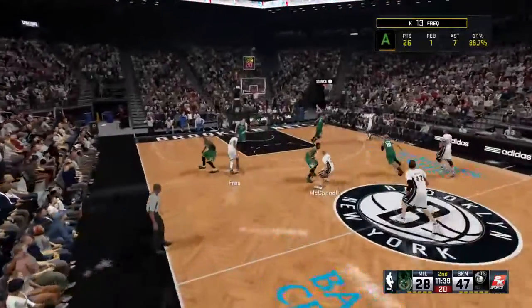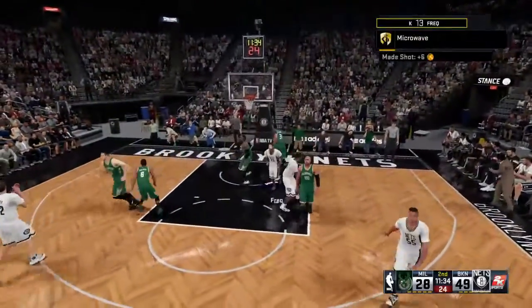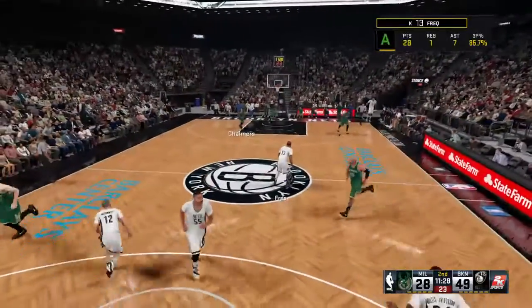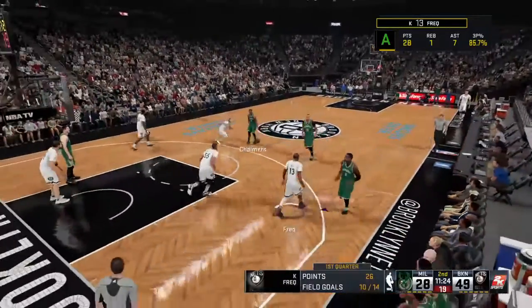Another bucket in the paint. That's something they just have not been able to stop today. Yeah, the defense is all about disrupting timing and spacing, and what they've got going right now is not getting it done. And Doris Burke has a report for us from the sideline.